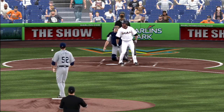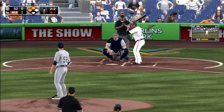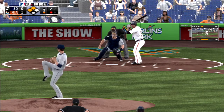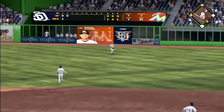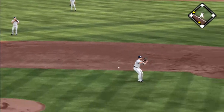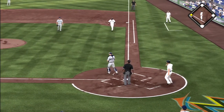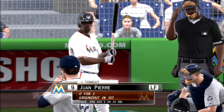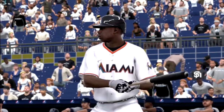And a tough pitch on two strikes as he's able to foul it off. Swing and a ball lifted in the air to straightaway right. Venable is there. Let's see if they test it. And it's a sack fly and an RBI. It's now a 2-0 game. Juan Pierre will dig in again. He grounded out to start the home first.